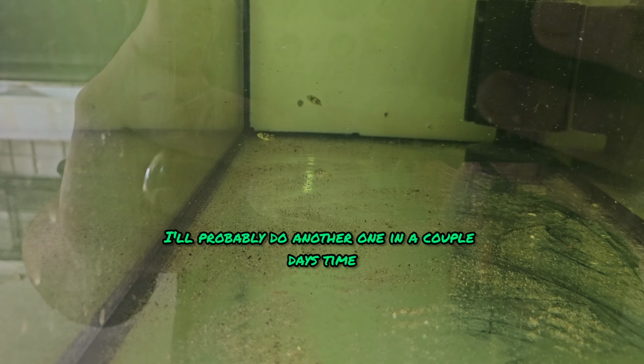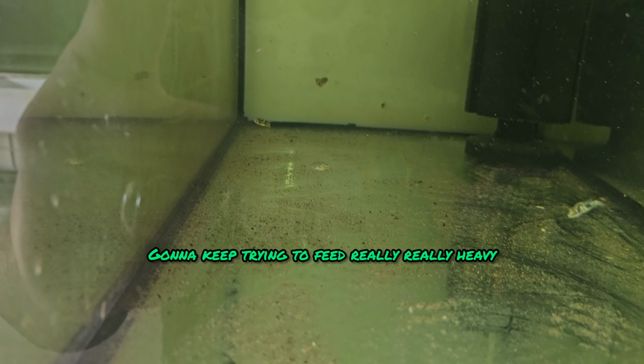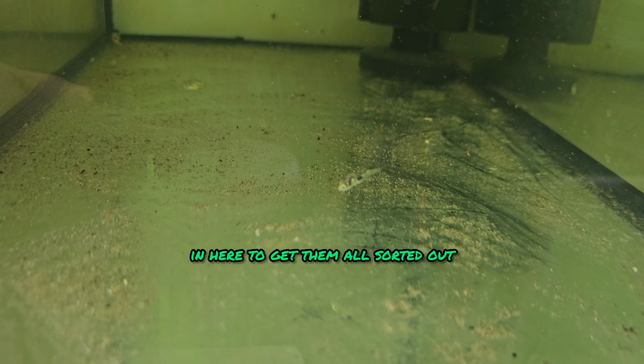And Mr. Peabody's tank has been nice and cleaned up. I'll probably do another one in a couple of days' time. Gonna keep trying to feed really, really heavy in here to get them all sorted out.